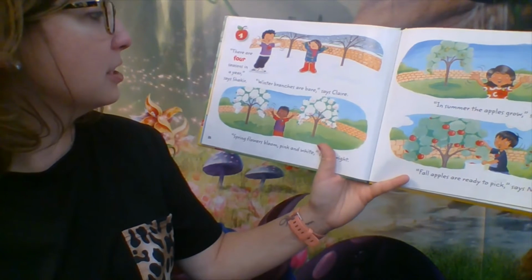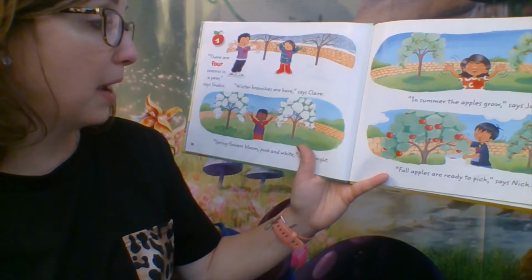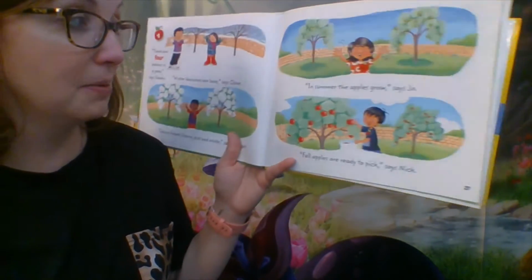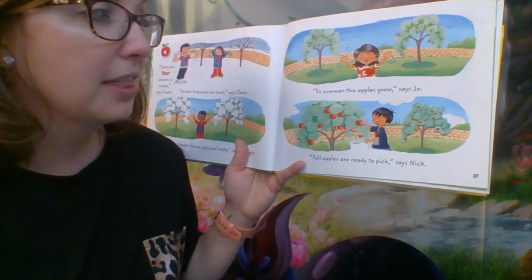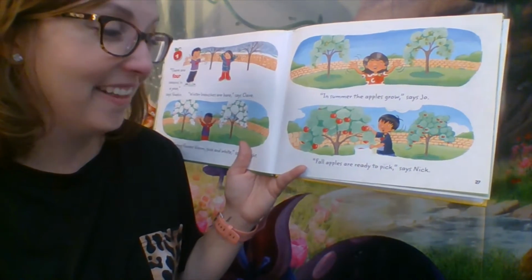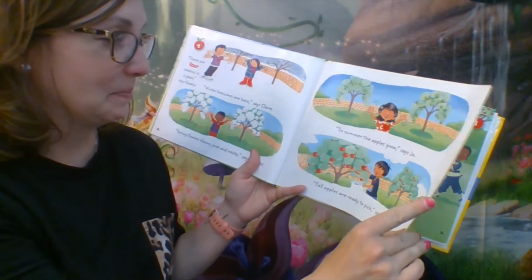There are 4 seasons in a year, says Shakir. Winter branches are bare, says Claire. Spring flowers bloom pink and white, says Dwight. In summer, the apples grow, says Joe. In fall, apples are ready to pick, says Nick.